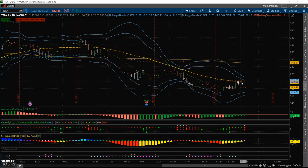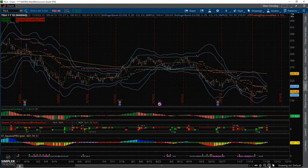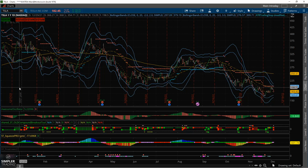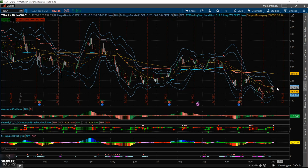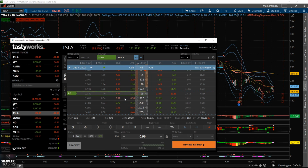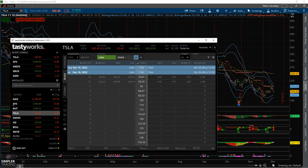But I really like the 200 level myself just because that is where the price has held recently on every test to go back up to it. And it's a big psychological level for Tesla. That was the level that has acted as support for most of last year into this year. And now that we've broken it, you can see it's starting to act as price resistance. So that's one way to play it. And it benefits you a little bit more from a consolidating standpoint.